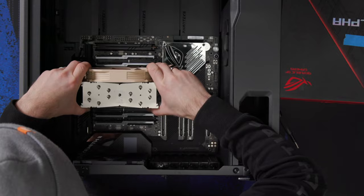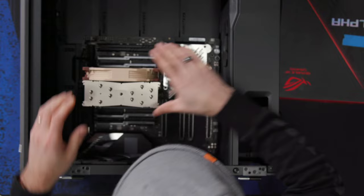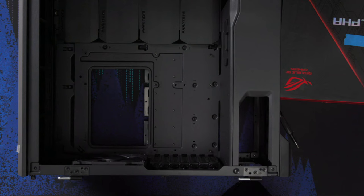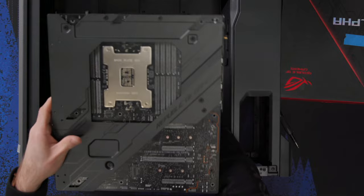So Fantex does a really great job with cases as a whole. I believe this one has the little nub in here. Yep, so it's got the 9 screws that we need pre-installed. Oh my gosh, that's interesting. No, hold on. Yeah, no, we do not need 9. This motherboard only has 8 mounting screws.